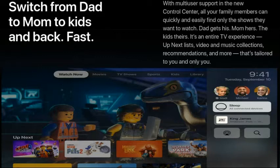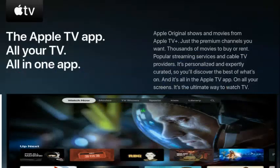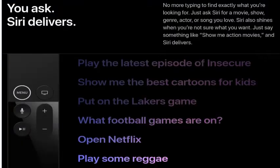Up next are videos, music, collections, and recommendations only for you, not your child, not your husband, just for you. The Apple TV app, all your TV, all in one app. Apple Original shows and movies from Apple TV Plus, plus just the premium channels you want. Thousands of movies to buy or rent, popular streaming services, and cable TV providers. It's personalized, expertly curated. So you'll discover the best of what's on, and it's all on Apple TV, all on your screen. It's the ultimate way to watch TV.